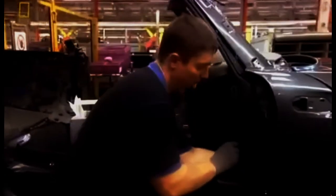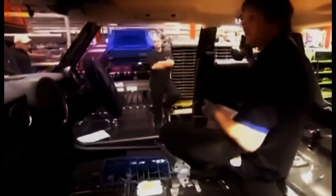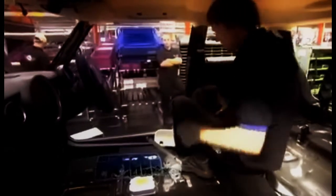All trim has to be hand-fitted. Each job has a specific time frame to be completed in. Failing to meet this could jeopardize the entire production and ultimately the Frankfurt deadline. Fitting the trim is one of the hardest jobs in the factory. On this particular job, there's a 3-man job inside, so we do one in every 3 cars. So we have 3 minutes to do the inside to screw it all up and secure it.